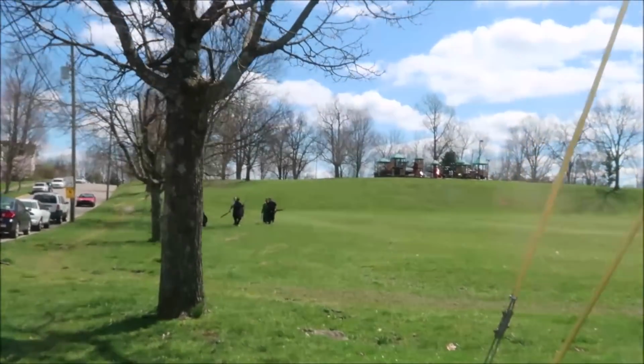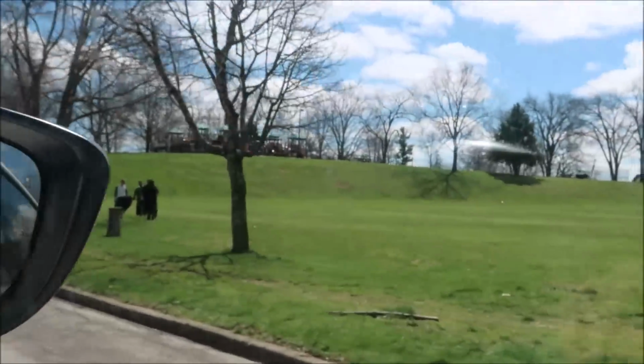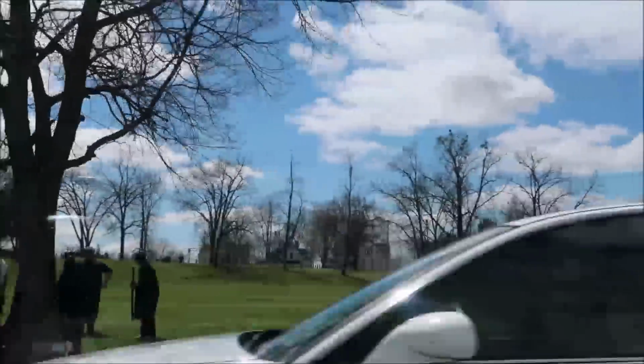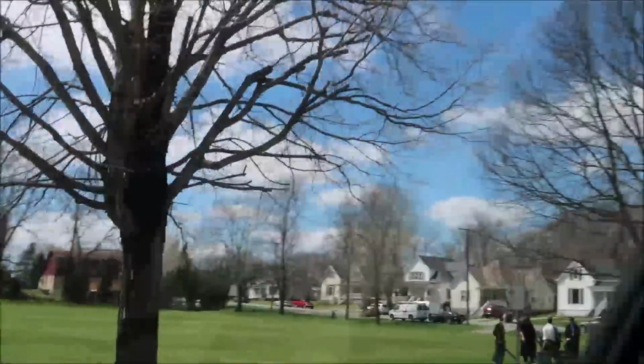There's some kind of group meeting up here at the park, and we've seen them twice now. They have swords and costumes, and I don't know if it's some kind of Facebook group or what, but I think that's pretty cool that they meet like that.